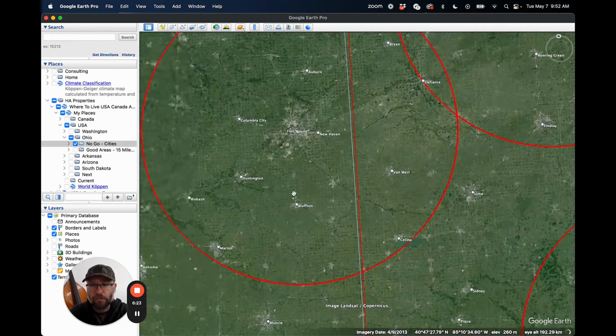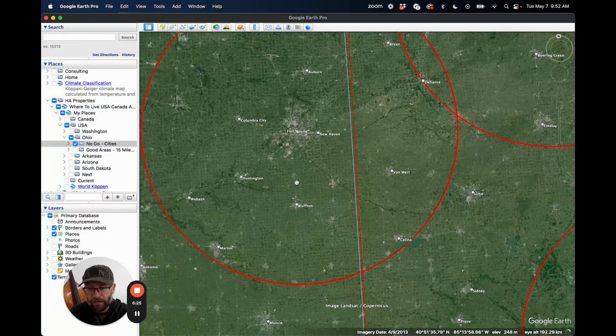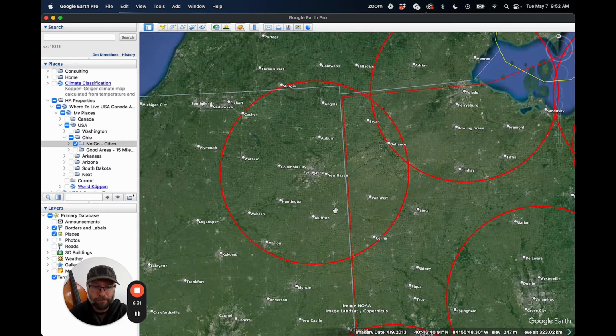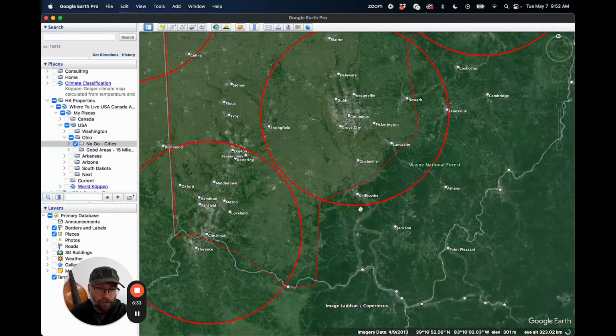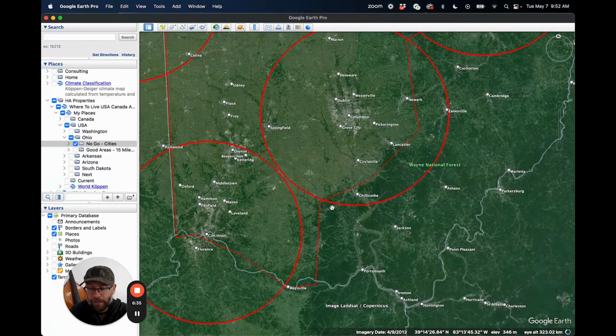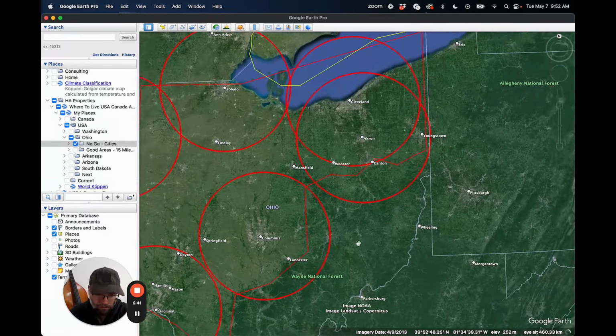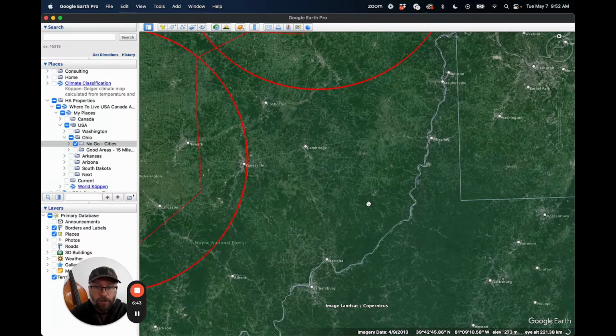So just imagine government bureaucrats. Is it easier for them to drive on these roads, or is it harder to drive on these roads? It really is that simple. Again, where the money flows, the policy goes. So we get into these areas, now we're talking, right?